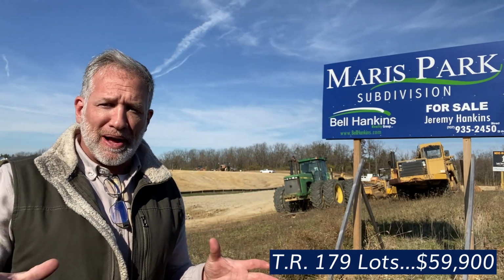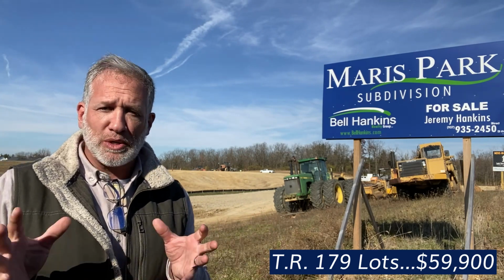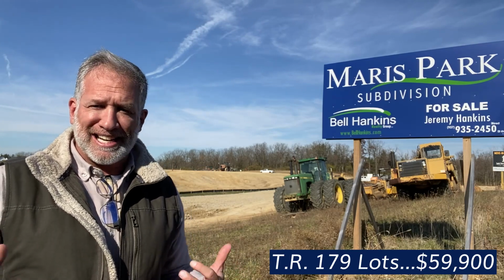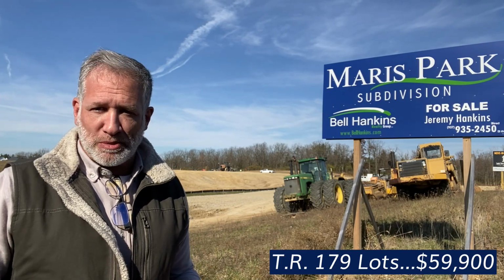But what I want to talk about today are all the lots that are located along Township Road 179. The reason why it's so important to talk about these lots is they will be the largest lots in the entire subdivision, and they also set up very well for walkout basements.